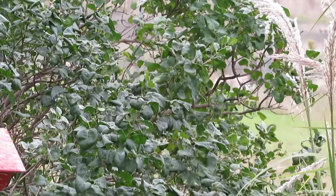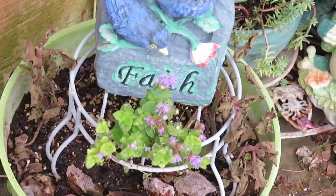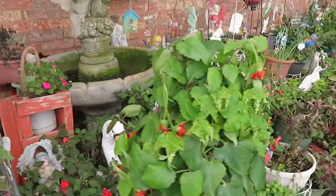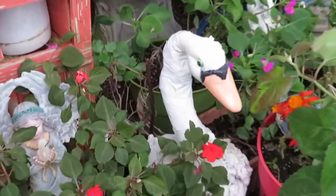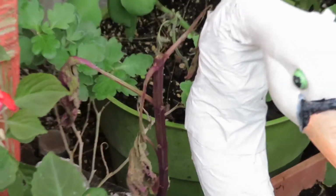But I was going to show you what died and what didn't, because some things died and some things did not die. So, remember how pretty this was? Well, one thing is still pretty in it. I actually covered this plant here, and it still kind of got bit a little bit, but it's not so bad. This is one of those beautiful red head coleus, this one right here. No more red.